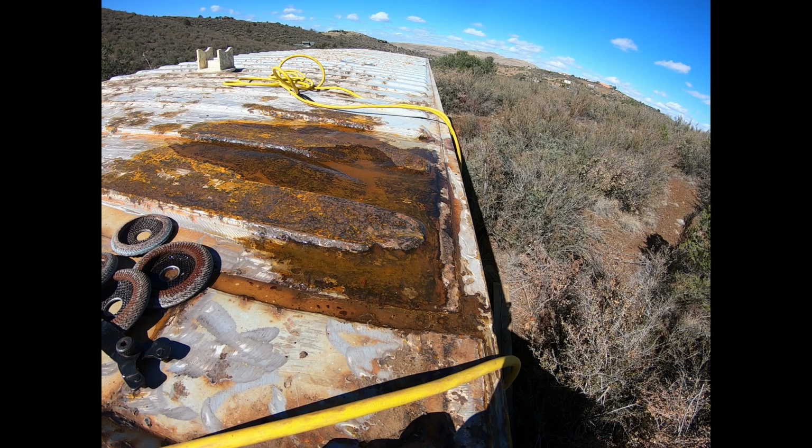Wow, the water is almost all gone. That's good. I don't know what happened. Where did the water come from? It was bad before, I guess. When I pressed it, it just made it worse. Something cracked. I'm not sure.